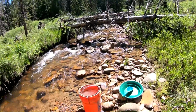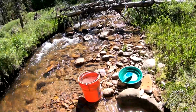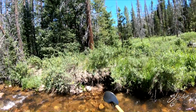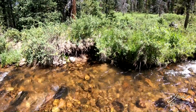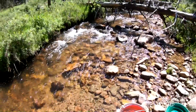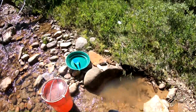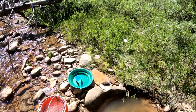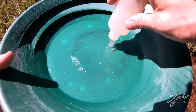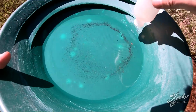We ran 3 buckets total, and also I took 1 pan from that little edge there, and I found a couple colors in it, but I was finding much more here in the creek bed. So let's take a look and see what we got. All right, so this is from 3 buckets approximately.